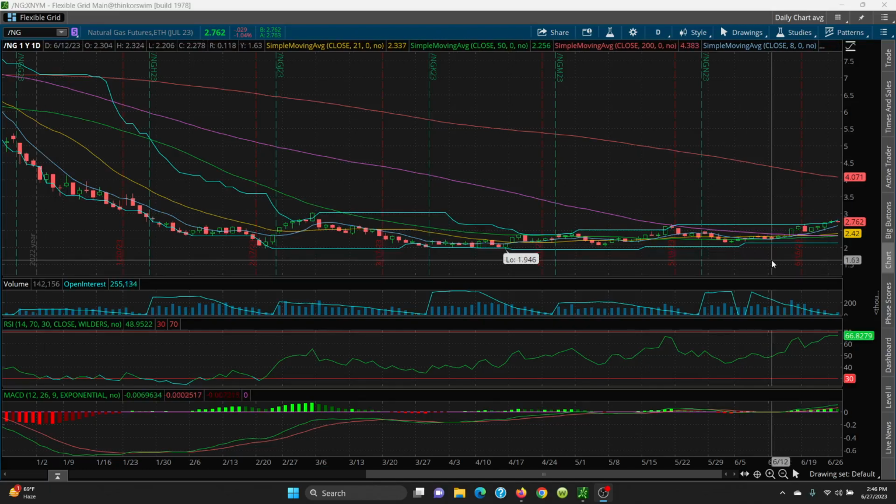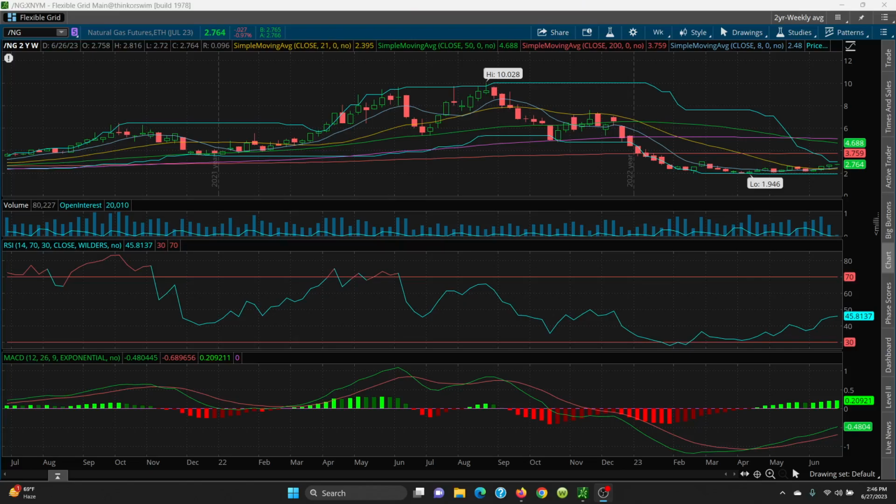All right, let's take a look here now on your weekly chart. Here we have a weekly of the old natty gas. You can see how it just fell right off from the highs. Now, what we always want to do is look, again, at this 8 SMA here. So you're looking at 2.48, and then right below it here is 2.39.